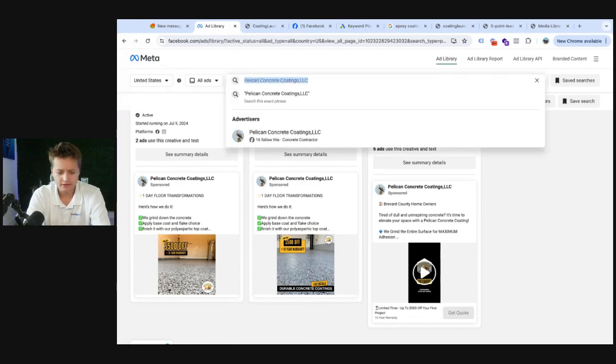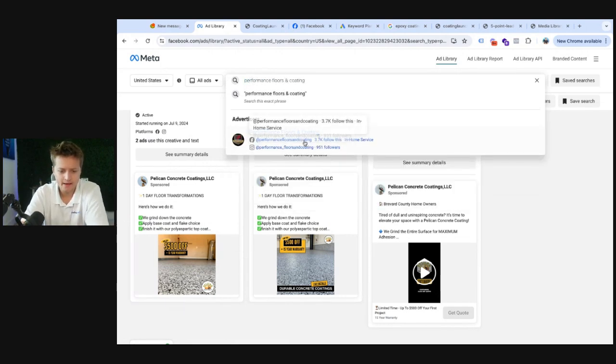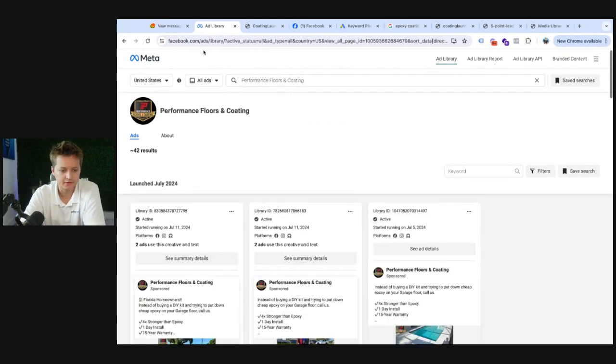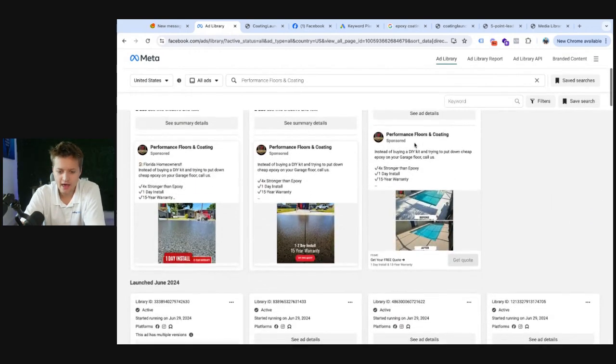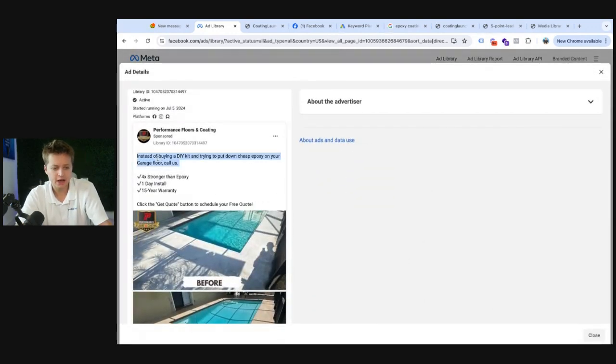ad copy. Let's just search, for example, the company we're working with, Performance Floors and Coating. And by the way, this is public, so you guys can see this if you just go to the Facebook Ads Library here. But you can see that, if we look at the anatomy again, instead of buying a DIY kit and trying to put down cheap epoxy on your garage floor, call us. So right out of the gate, we're essentially explaining to customers why you should even be talking to this company versus other ones, right? And you do not want to do epoxy yourself. You should hire Performance Floors because we're professional, right?